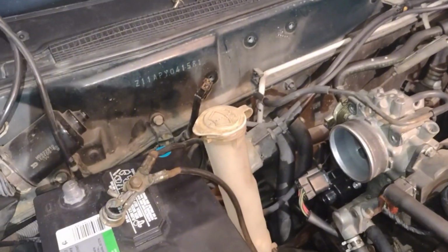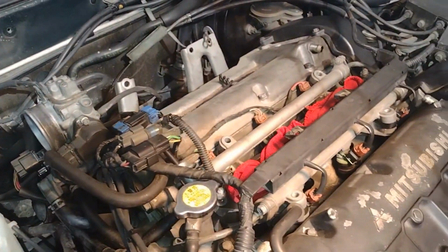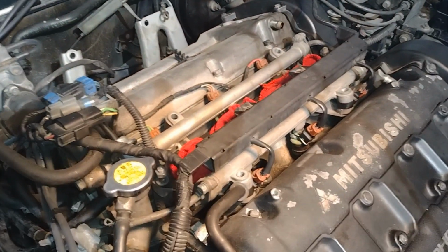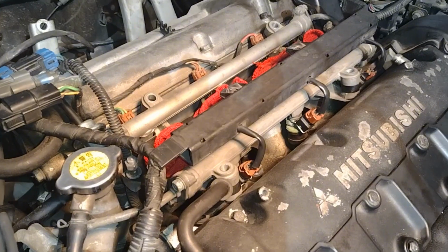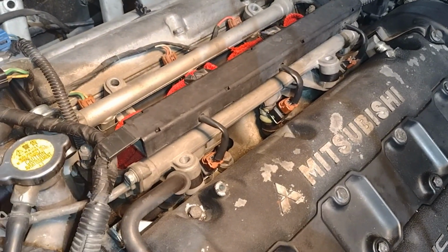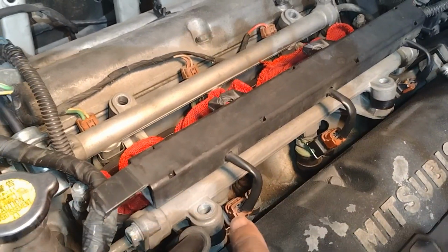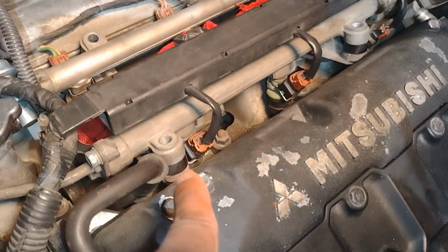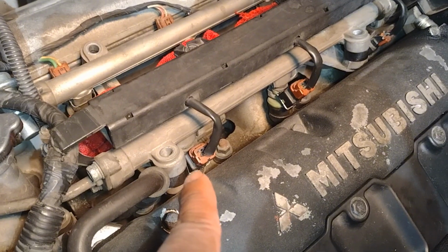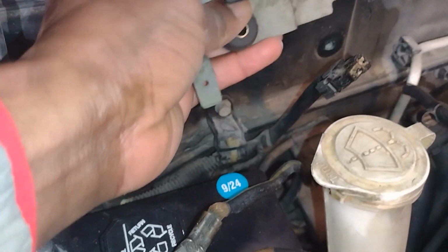Hey, I'm back again. I'm still waiting for some parts. I ordered testers for the injectors, so I can check for electricity. But in the meantime, I've been doing other research.